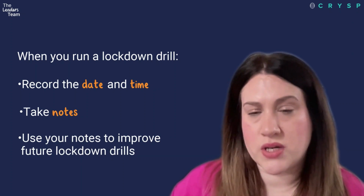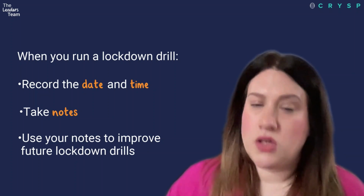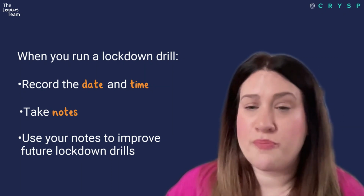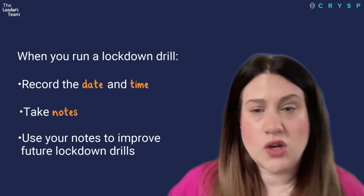It's the same with fire drills. Make sure that you've got the notes there, because then when you do the drill again, you're going to do a better job. So whilst there's apprehension to do a lockdown drill, I can promise you it probably won't be as bad as you think it will be. And if it is, you can improve from there.